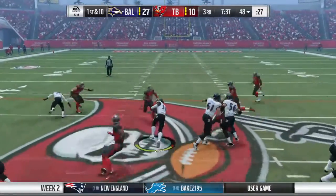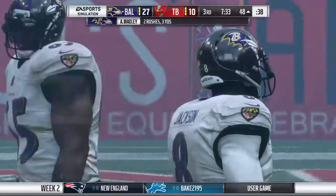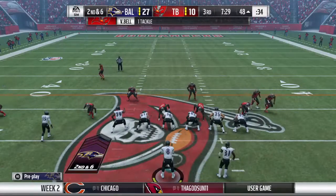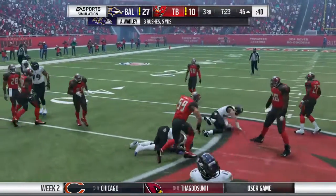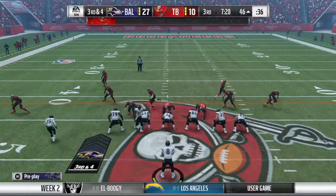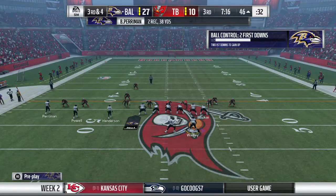They'll run it now out of the gun. And able to push his way forward here for a good little gain. It's a pickup of 4, and it'll bring up second down. They'll run it now out of the gun. And he'll get this down only to about the 46. Just a couple on the pickup there, and now it's third down. Looks like the defense in press coverage here.